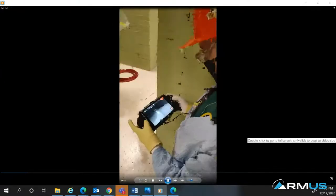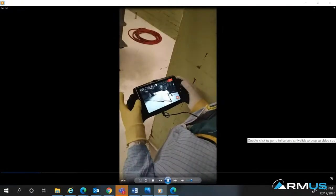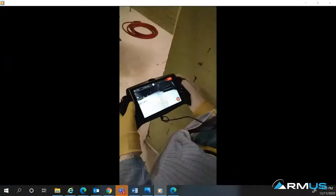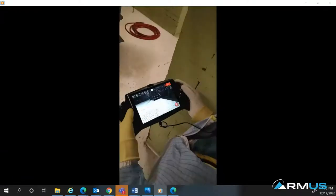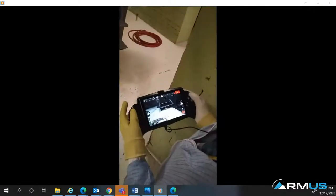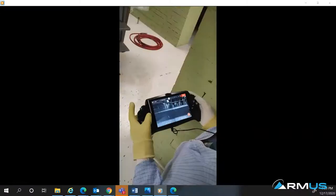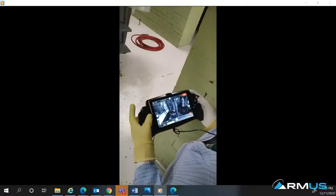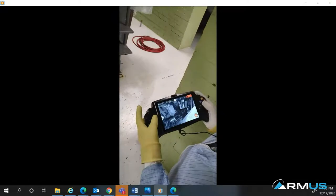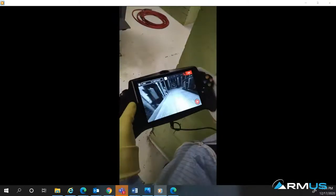So this is one of the test runs we performed the other day. We were preparing for the operation. My partner is standing behind a lead-infused brick wall, practicing controlling the robot to perform the mission. Where he's standing is called the low dose waiting area, so he's not being affected by the radiation, and we're using Spot to conduct the mission.